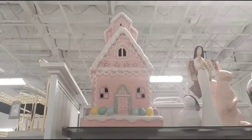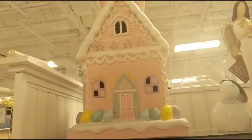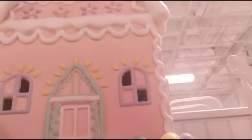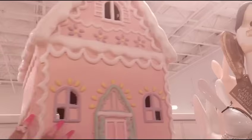We're here at Marshall's, and look at this, it's the big Easter gingerbread house, you guys. It is $79.99. It does light up, and it has eggs all around it. It's huge. I really don't want to move it around. It's heavy, but it is gorgeous.